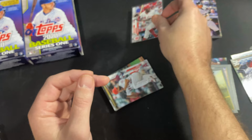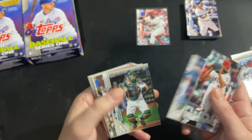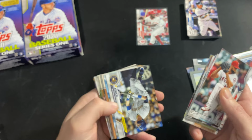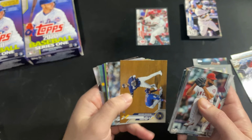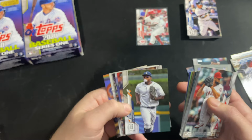What else we can get out of here. Austin Riley, Trevor Richards, Maeda, Blake Parker, Shane Green, Sam Martinez. So far just that Aquino, but that is a good one, so we're not complaining there. Adames, Cubs team card, Tim and Yulmer, Strasburg, Garcia, Wade Davis, Joey Votto. Just the one rookie.